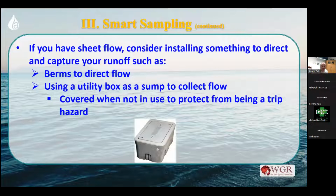The good thing about these utility boxes is they're permeable in the bottom. So once you're done collecting your sample and you have all your water, you don't want to collect sample from the water sitting in the sump. You want to collect sample from water running into that sump. Grab your sample and then put the lid back on so it's covered when not used to protect from being a trip hazard. And so it gives you maneuvering room for your bottle, okay?